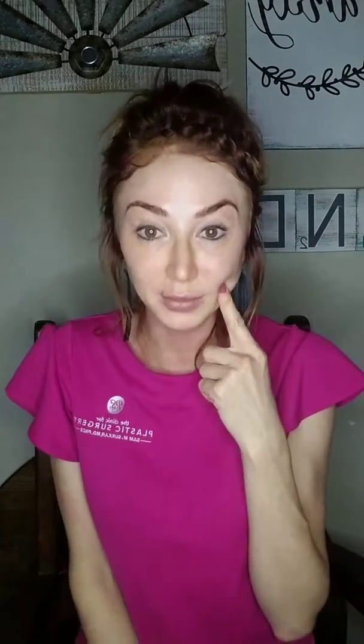Now, I put my primer on, and I've been yapping my mouth, but it's because I want to let my primer dry, okay? When you put your primer on, you want to give it a few minutes to dry. You don't want to immediately go on and put your foundation on top of that, just because you want the best looking foundation, right?